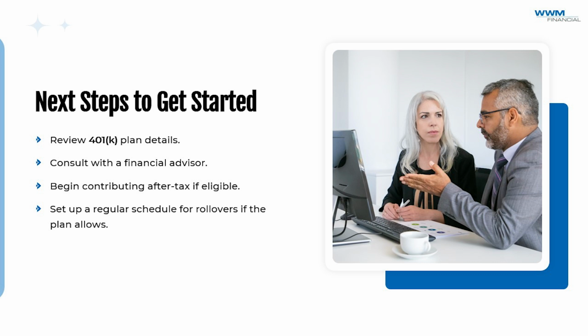And then begin making your after-tax contributions, but not before you've maxed out the regular pre-tax or Roth contribution limits plus catch-ups. And in order to avoid any gains on the after-tax contributions, which trigger that pro rata rule, you may want to set up a regular schedule for conversion or rollovers if your plan allows. You don't want the money to grow too much in there and end up paying taxes and also getting stuck with the pro rata rule.